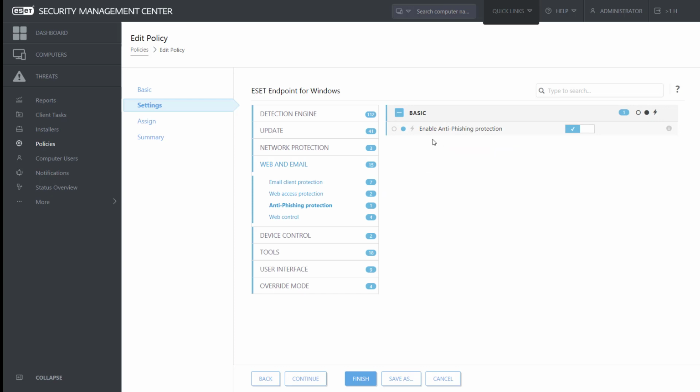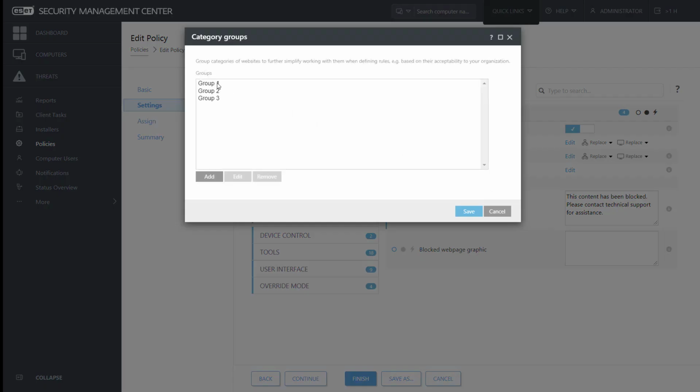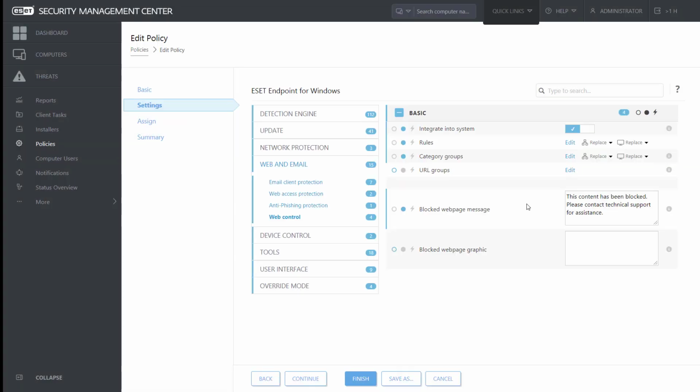Anti-phishing allows you to enable the anti-phishing protection. Web control allows you to create detailed web control rules. You could create simple rules that block specific URLs. You can also block based on category groups. So for example, if I choose category groups, all I have to do is come in here, choose the categories I want to have blocked, and save my configuration, and those websites will no longer be accessible to your users.